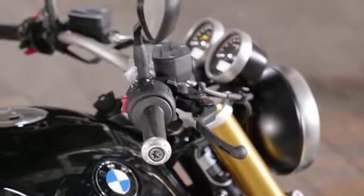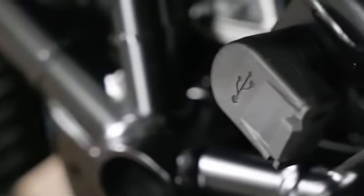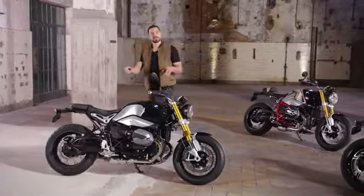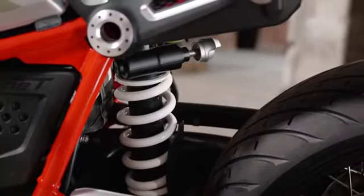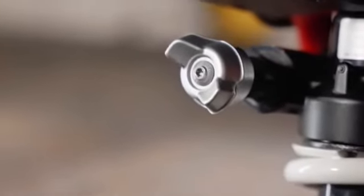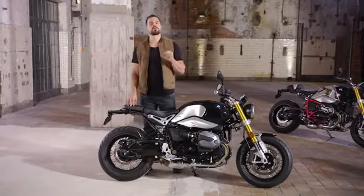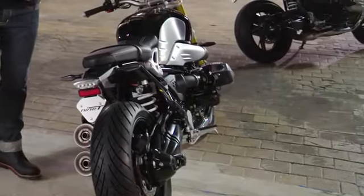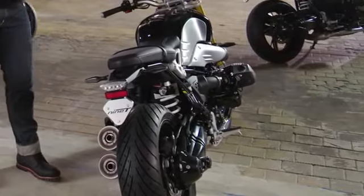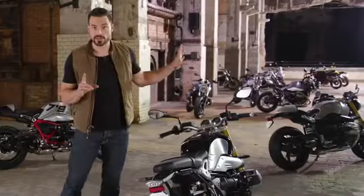Back to series features. Down here, you find a USB charging socket for never running out of power. And at the rear, you find this hand wheel for adjusting the spring preload, which all R9T derivatives now have in series. It enables you to achieve a travel-dependent suspension. Also new is the travel-dependent shock absorber for more comfortable riding. Standing right here on the back, you can see the double flute exhaust of the R9T, which you can now also get as an option for the R9T Pure, which I will show you later.